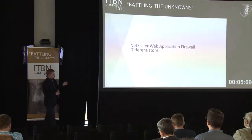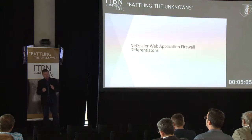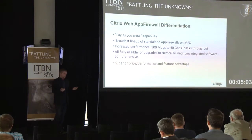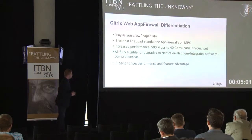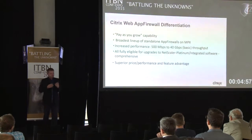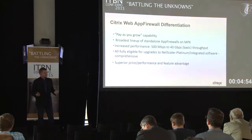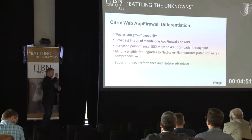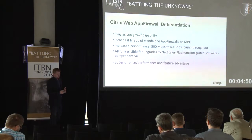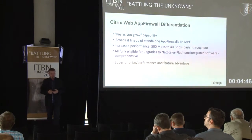There are, of course, also credit card protection methods here. And how we differ from the others, because we are obviously not the only ones doing web application firewall, but how we try to differentiate. The pay-as-you-grow capability means scalability. You can update performance either with clustering or by unlocking the cores of the device and boosting up the protection. It's also adopted and used in cloud environments.